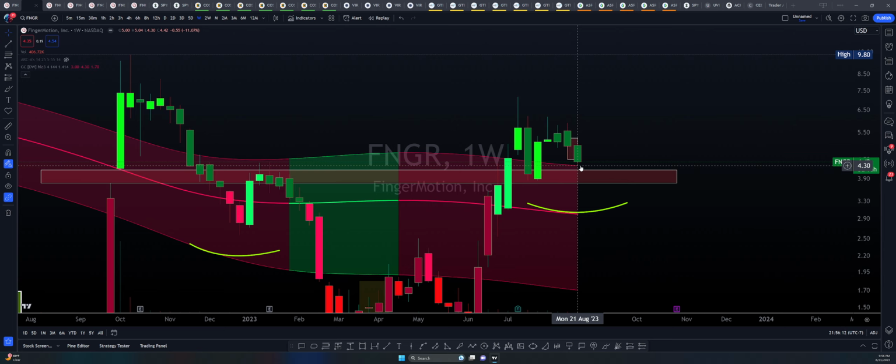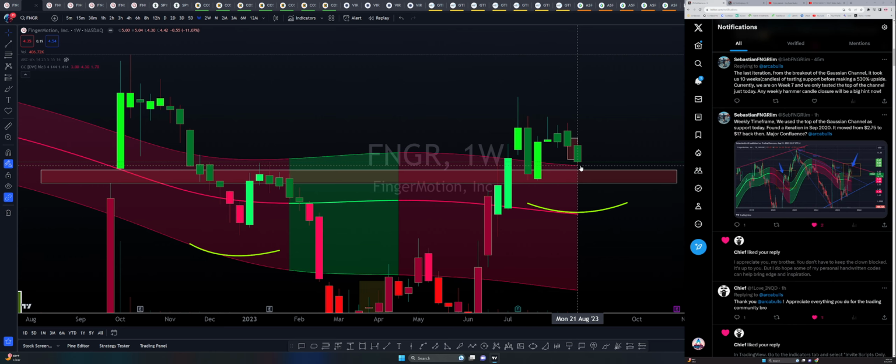Now, this wasn't something that was pointed out by me. It was very clever. It's actually one person that I consider to be my apprentice in trading, Sebastian Fingerlim himself. Let's pull up the portrait screen right here, team, and take a look at this.